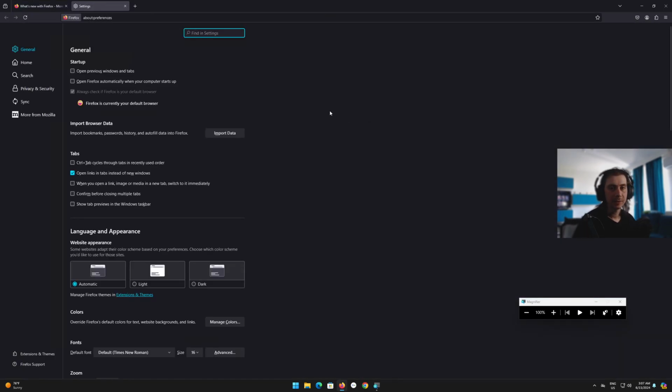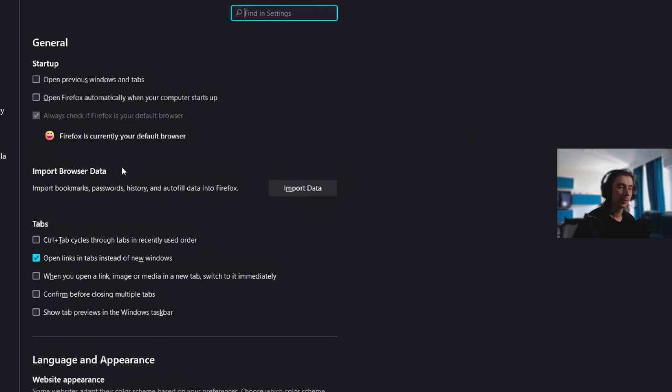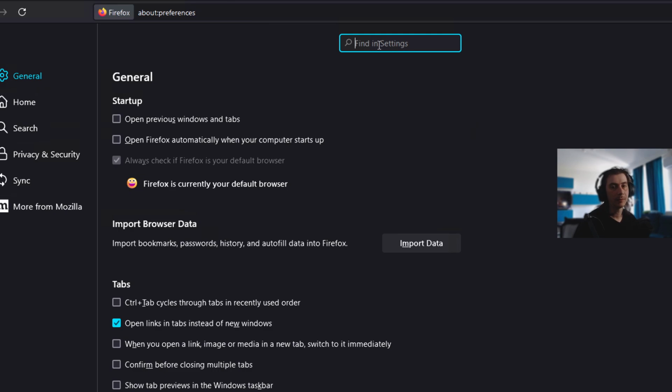And this is a default installation of Firefox. I haven't changed anything yet. And let's start with the general tab right here, and let's go through them. Of course, you have a search box just like any other browser. You have a search bar for settings. You can go to settings by typing about:preferences up top. Nothing special there.